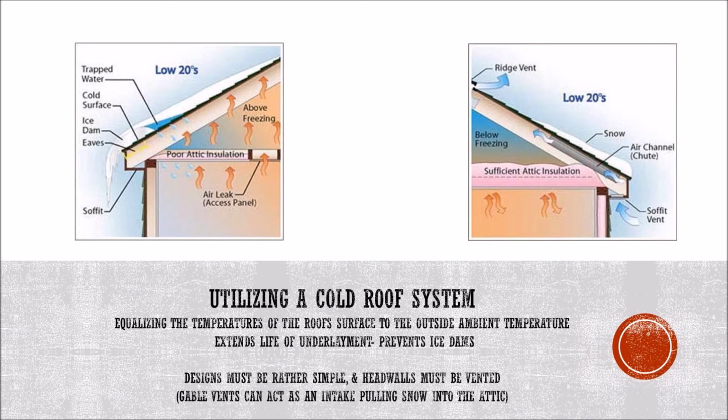The one on the left is a traditional roof and the one on the right is a cold roof system. So with this, you're equalizing the temperature of the roof surface to the outside ambient temperature. It extends the life of the underlayment and helps to prevent ice dams. Your designs do have to be rather simple and your head walls must be vented.